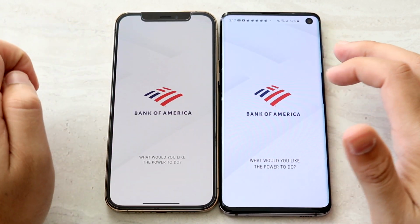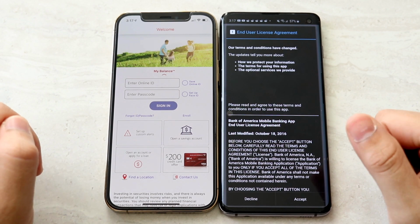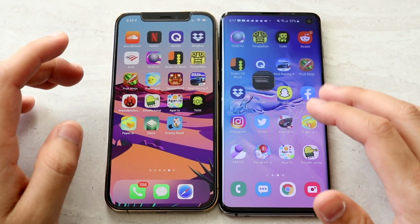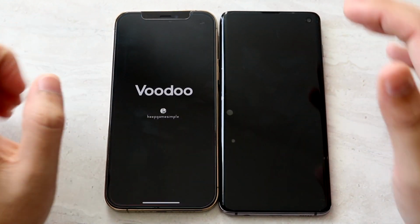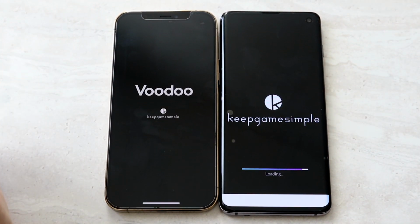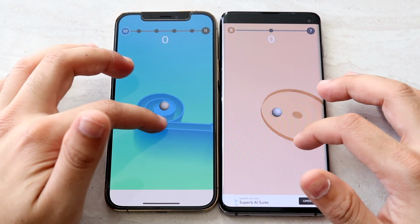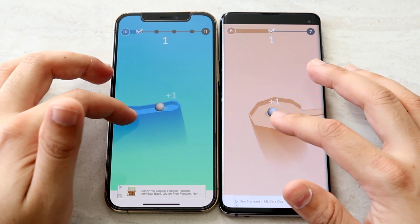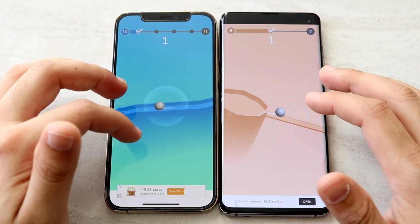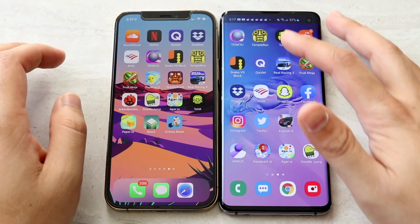BOFA, 3, 2, 1. And that one was pretty close. I don't know if there was exactly a 100% winner, but they both were very close there. We do thank you. 3, 2, 1. And I think the Galaxy S10 was by far the winner in that case, which is very surprising again. I'm not really expecting to see winners or differences this big here. But gameplay-wise, they look about the same, but definitely the Galaxy S10 was faster there to open.